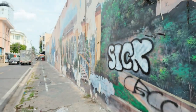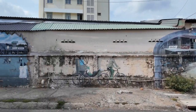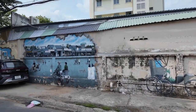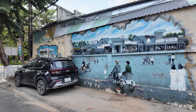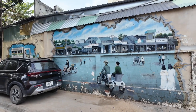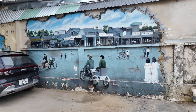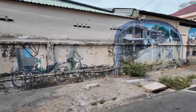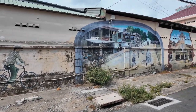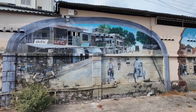Right, I've come to this street here and it was recommended because it's street art and these are murals depicting the landscape of the Mekong Delta from the past to the present. So I'm guessing that's the past because he's got a trilby hat on. Now you can see that it's not being well looked after. And I'm in the middle of the road, so I'm hoping I'm not going to get knocked over.